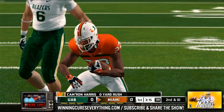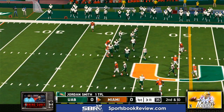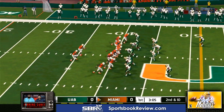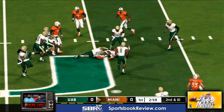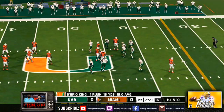Runs left and quickly taken down. No gain on the play. That makes it second and 10. 23. Scrambling around. Runs with it, and he's got room. He's taken down at the 44-yard line. He made a real nice play on that one.